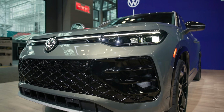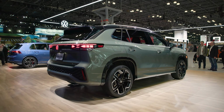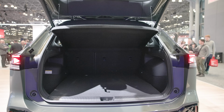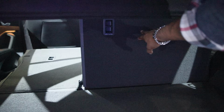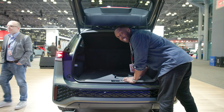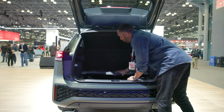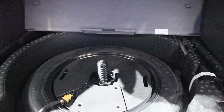Looks pretty good. Out back, even with a short rear overhang, the Tiguan's cargo area isn't compromised. Open up the automated hatch to reveal a good amount of space. Official cargo measurements aren't available yet, and neither is the old 40-20-40 split rear seats. Now it's just 60-40. And there's plenty of space back here. And on top of that, this cargo floor can actually fold back here so you don't have to take it out when you're taking out the spare tire.